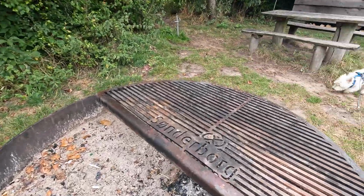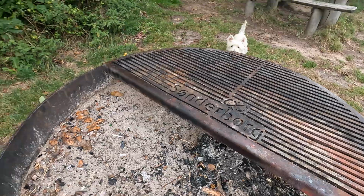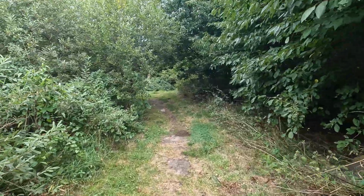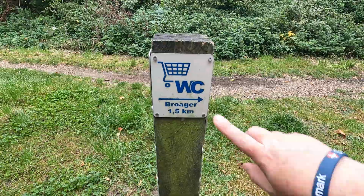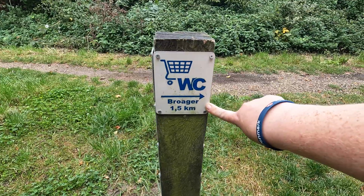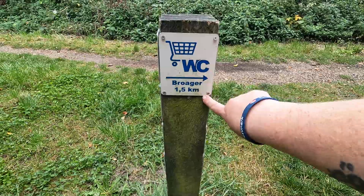Here you can see this belongs to the municipality of Sonderborg, which we will be passing as well later this week. Are you coming, Ravi? And here it tells you that you can go shopping and find a toilet in the village of Broager. I hope I'm saying everything right. I'm probably not. But there's also a language problem in 1.5 kilometers.